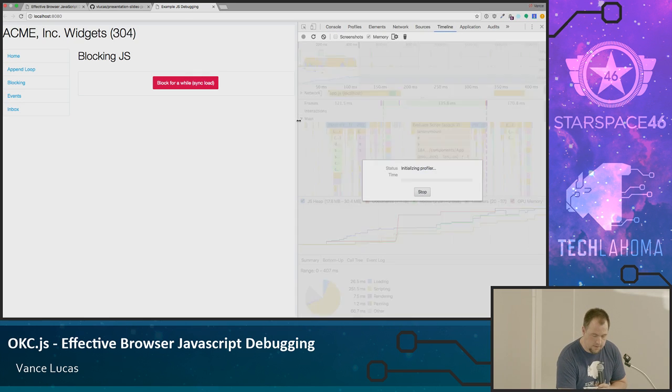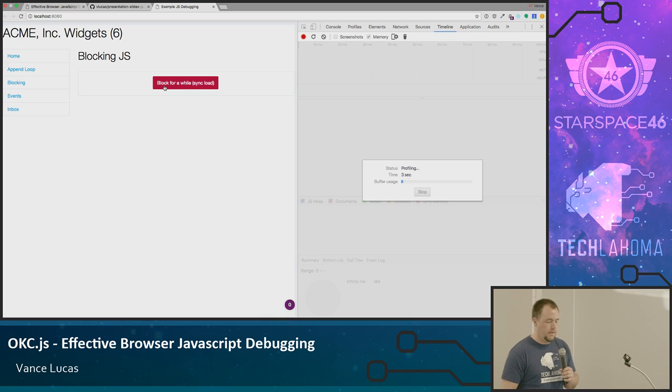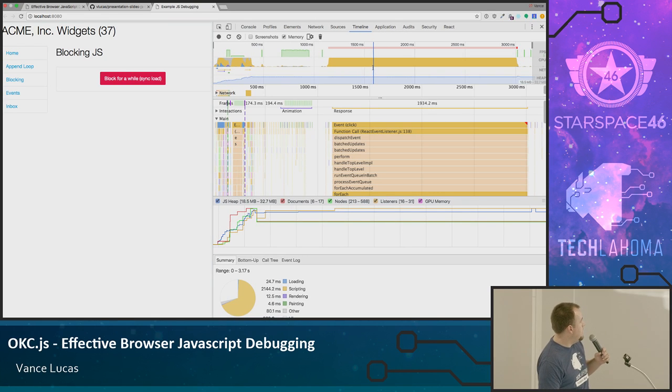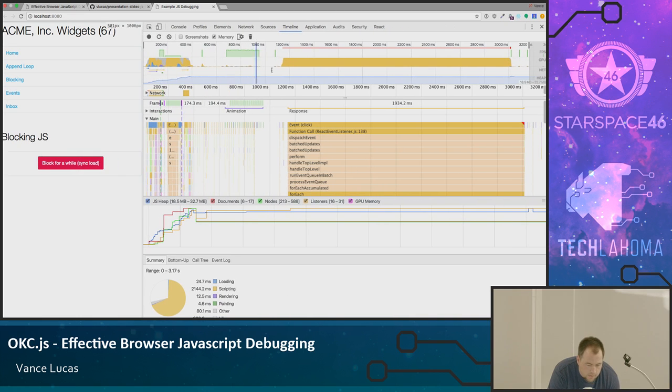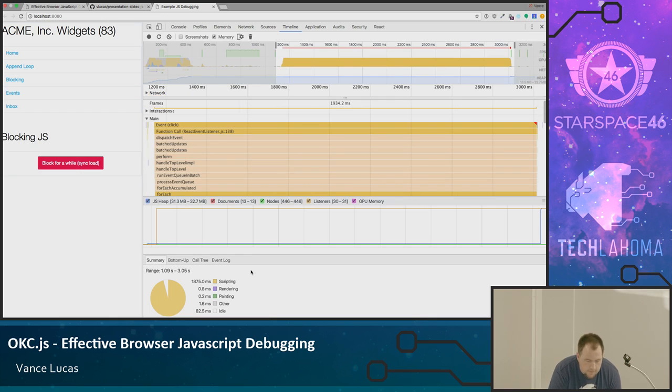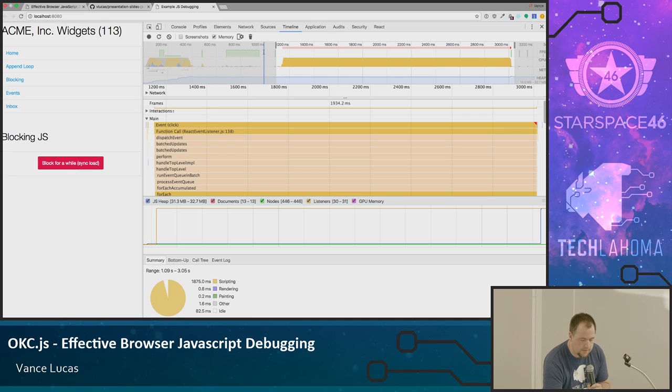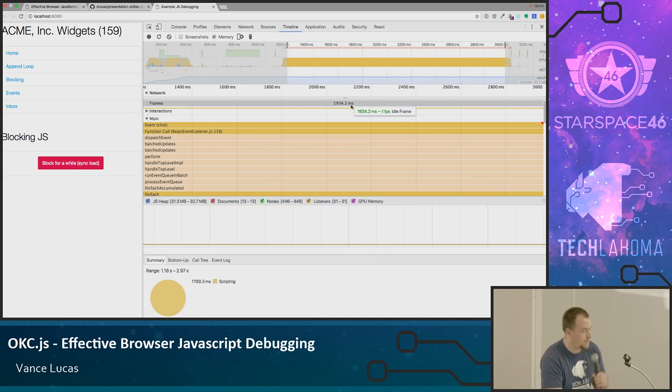So we're going to take a look at that in the timeline. I'm going to block, and then we'll get a timeline of that. And you see that script execution there. I'm going to move this over a little bit more. Yay, responsive design. Okay, so we get that big nasty red bar. You see the green area over here on your FPS. It's telling you you have none. You can click here, and if you hover over this, you see 1 FPS. That means that's really, really bad.